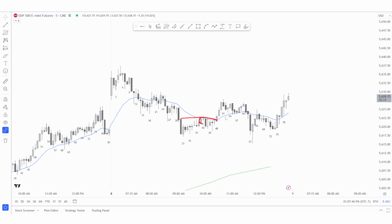EMA is acting as resistance, but with 48, 49, and 50 to get the breakout. Leg one, pull back leg two, pull back leg three. It kind of looks like a wedge top bull flag. It had a bearish breakout. We're trading below here, so there are more sellers sitting right here and more buyers sitting here at yesterday's close.